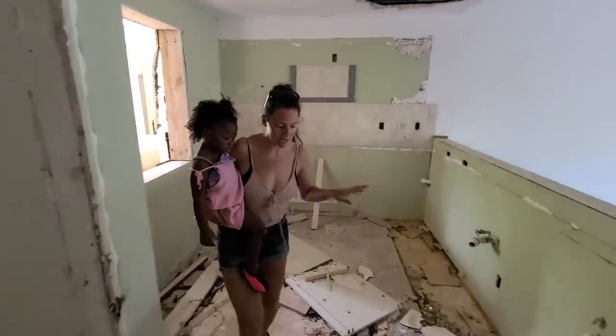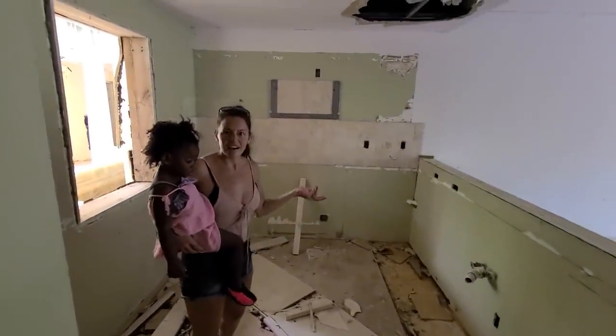This is torn up. This was the kitchen. Okay, so it actually looks like somebody came in here and got all the stuff out. Oh, of course. Yeah, you know, they took all the copper.